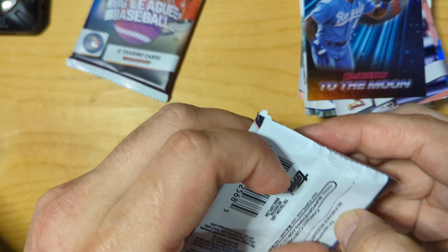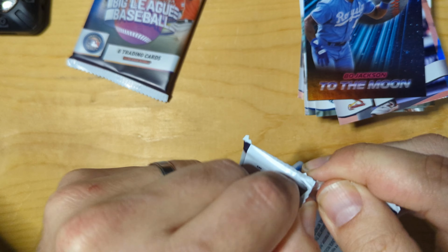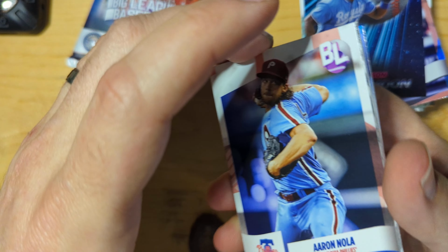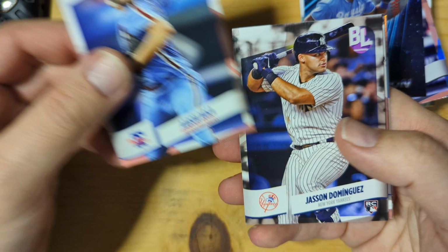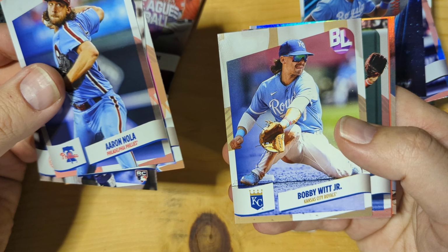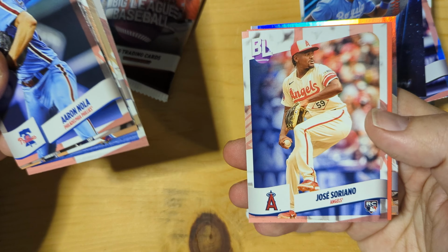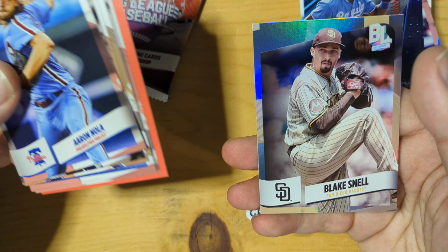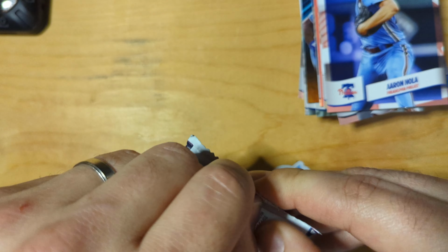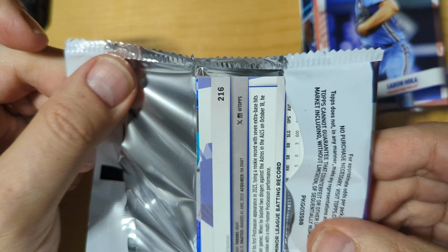We still got two packs left. Oh, good. I'm apologizing right now to the folks that got involved in the goodie rip. We should have just ripped blasters. Jasson Dominguez. If there's an Elly De La Cruz in here, I'm going to freak out. Nolan Ryan. There we go. And a Blake Snell. Last pack magic. Elly De La Cruz will just make this blaster over the top.